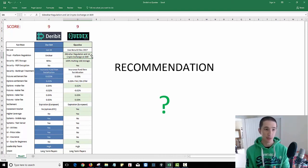Now, in this assessment, they both scored equally. That wasn't on purpose. That's just how it unfolded based on the facts that I've outlined and the way I look at it here. You might have information on Deribit that would put them further ahead for you. You might have information on Quedex that would put them ahead for you. I'm not really sure, but my recommendation to you on which one to use is both of them.